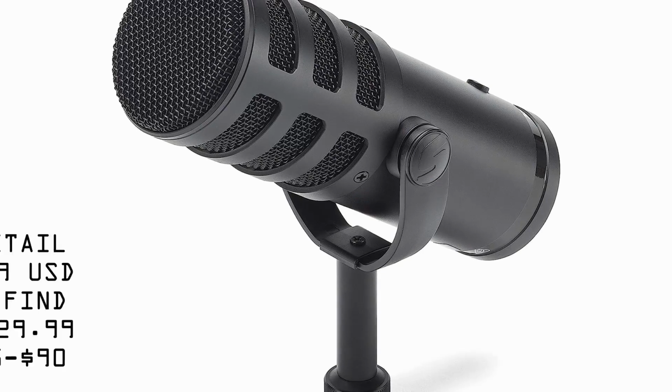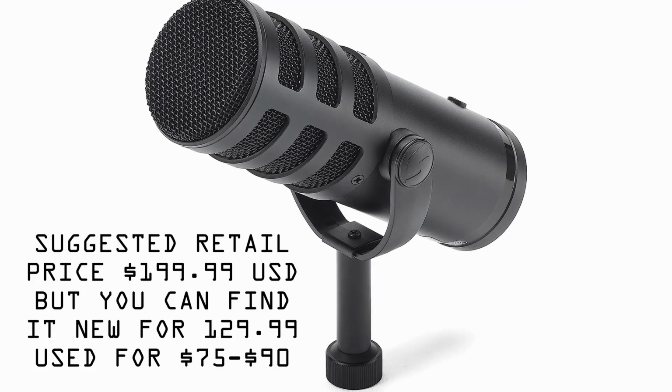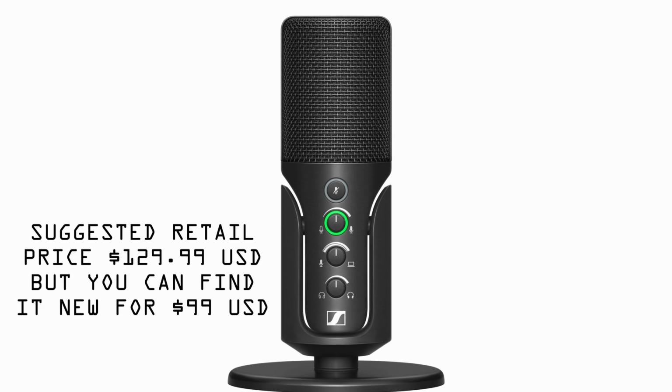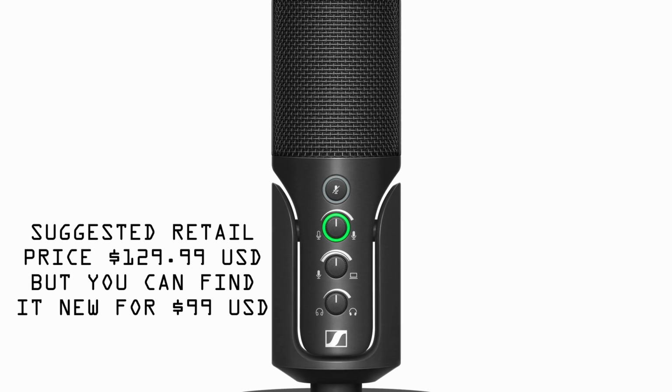One in particular that I've used that I really liked was the Samson Q9U. It's both XLR and USB. Those microphones grow with you, and also are highly portable. Sennheiser's Profile would be another microphone that I would be remiss if I didn't mention. I've heard a lot of good things about it. I've never used it before, but I have heard a lot of good things about that microphone.